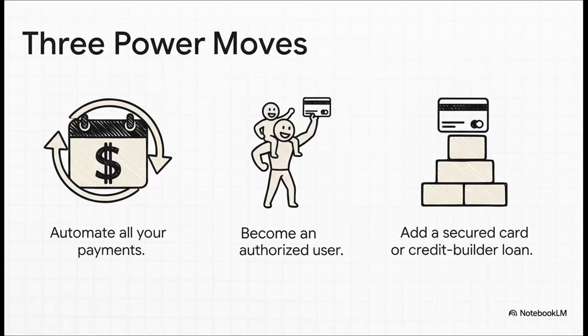So, we're going to focus on 3 absolute power moves here. First, setting up automatic payments so you physically can't miss one. Second, a clever way to piggyback on someone else's great credit. And third, using special tools designed to build brand new positive credit history from zero.